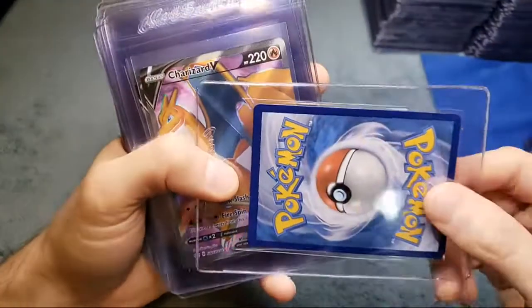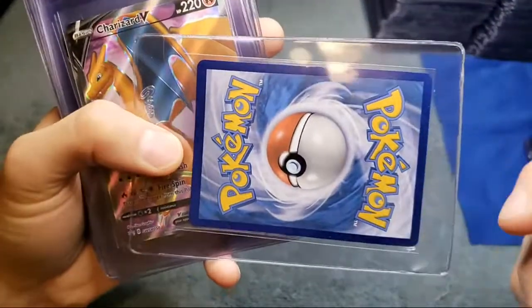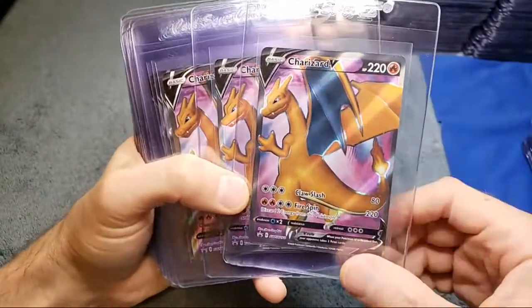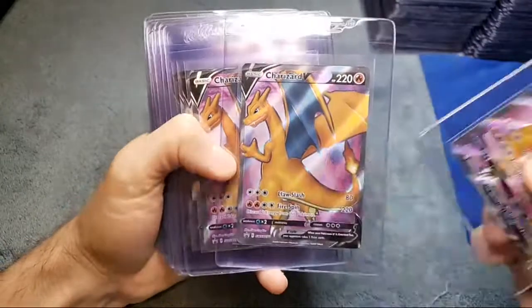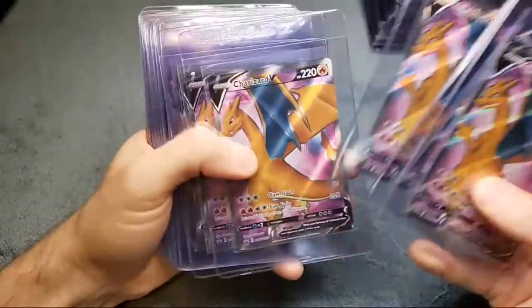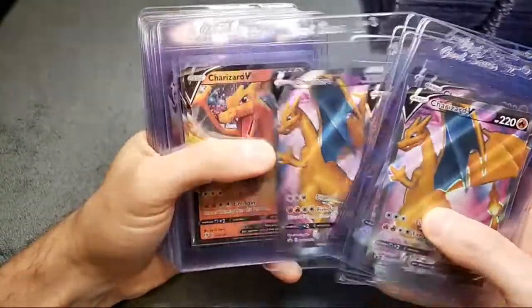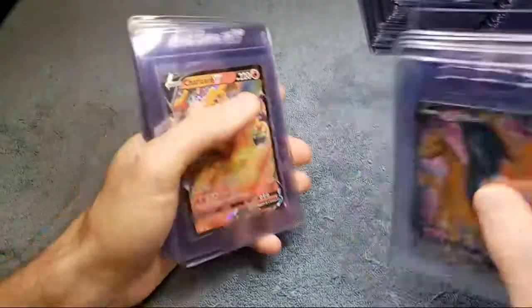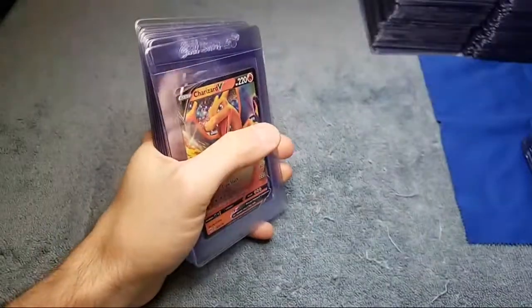This is the promo. The second run of these, they were all chipped up on the back. But I do have some that look really good. Hopefully some 10s in here. We got 1, 2, 3, 4, 5, 6, 7. I'm surprised I have 7 of those. I don't recall getting 7 of them, but probably just bought them up. They were about 20 bucks a piece.